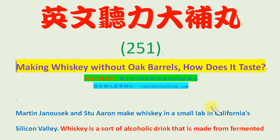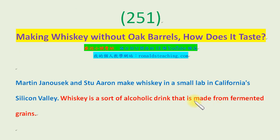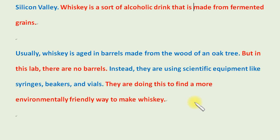Martin Janoszek and Stu Aaron make whiskey in a small lab in California's Silicon Valley. Whiskey is a sort of alcoholic drink that is made from fermented grains. Usually, whiskey is aged in barrels made from the wood of an oak tree.